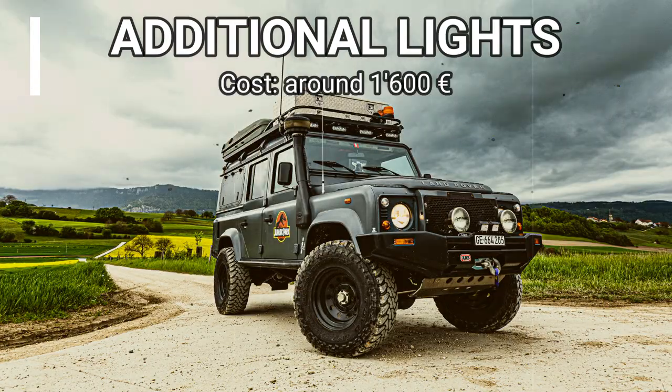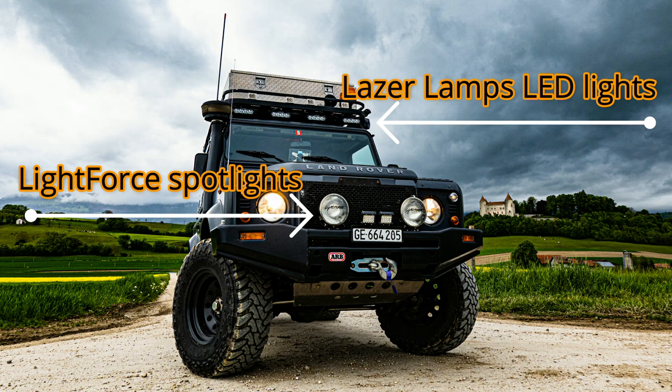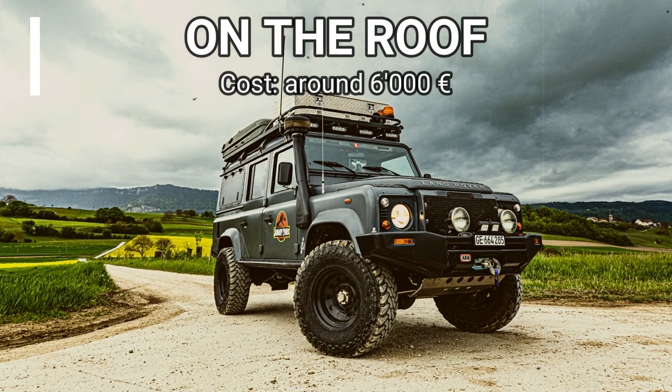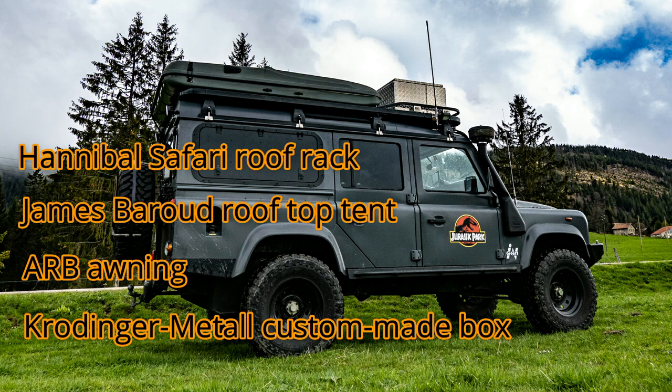Additional lights with laser lamps, LED lights and light four spotlights for about 1,400 euros in total. On the roof, this is the most expensive part that includes the roof rack, rooftop tent, awning and the box for more than 6,000 euros of investment.